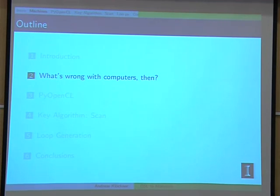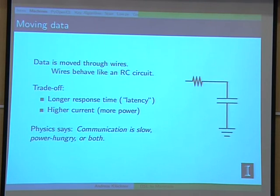What might that be? Well, it turns out it is really just physics. And the physics that's behind this is actually not complicated. If you think about what computers do, they really have just two main purposes. Purpose one is to move data around, and purpose two is to do bit-fiddly computations with this data.